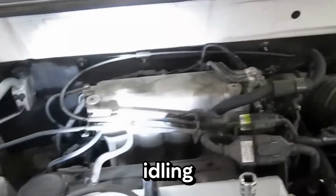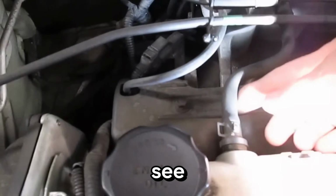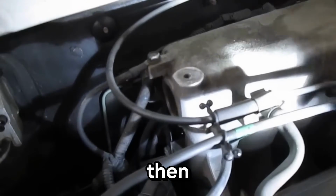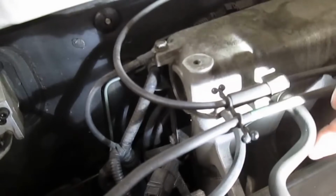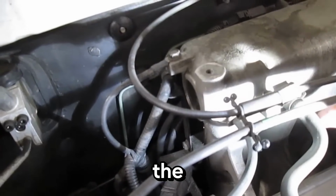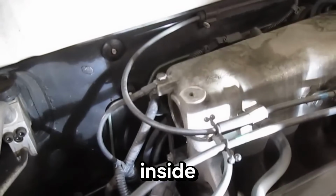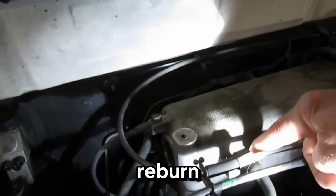Then as it was idling, I looked over here where we have our light pointed. You can see how the PCV valve hose here is nice and round. Then if you look at the side here, this hose is all sucked in. So the positive crankcase ventilation system can't work. The unburned fuel and unburned gases, unburned oil inside of here is supposed to recirculate back through the intake manifold and reburn.